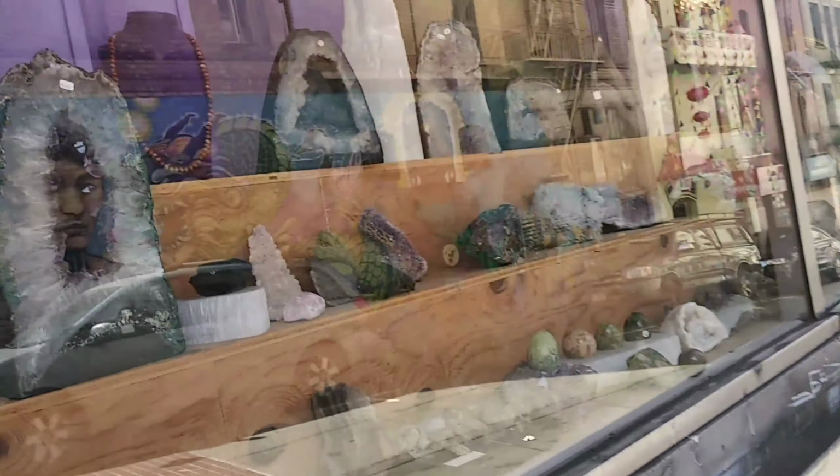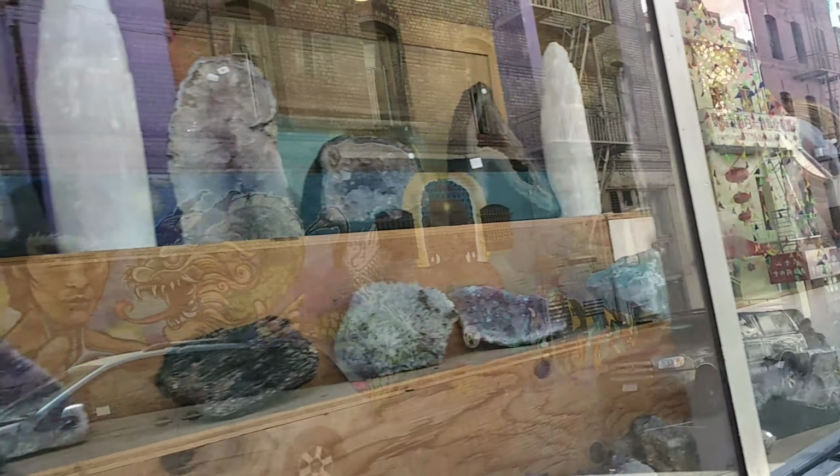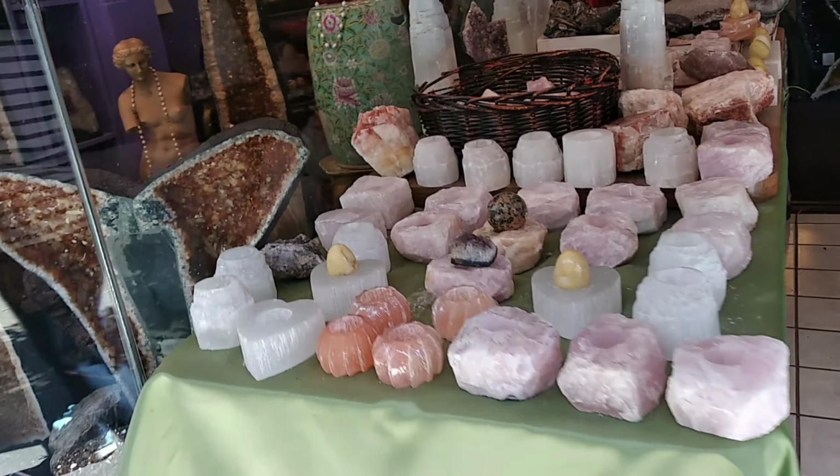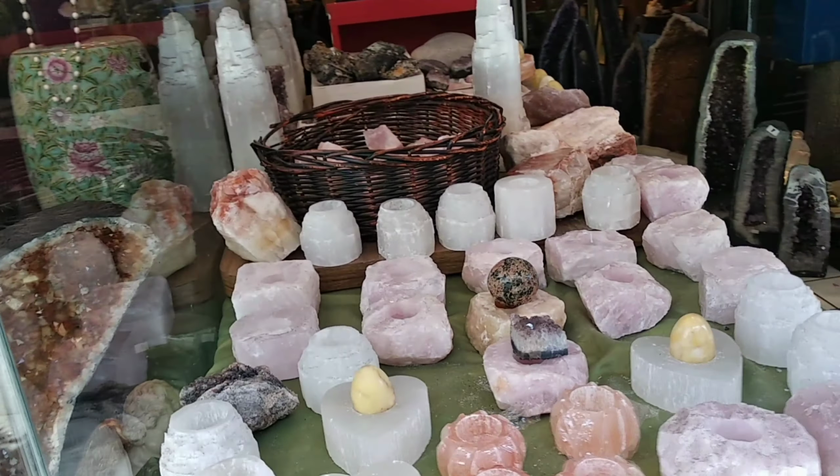At syempre, may mga ganitong bato pa rin na nakikita dito. Ang dami kong nakita ng ganito sa Dalian dati. Pero yeah, even though we're here, nandito pa rin sila. Look at that. So beautiful, isn't it?